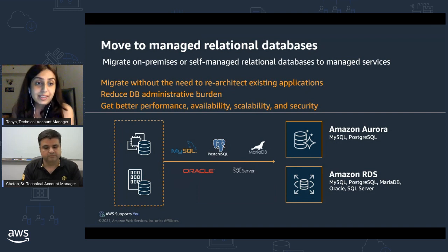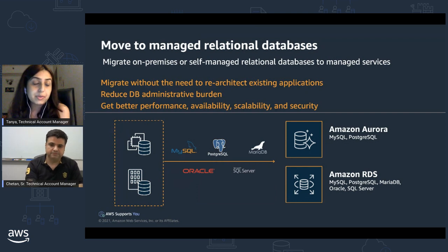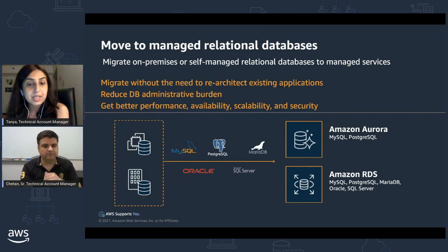I would definitely like to share this. There was a recent study done by AWS where we considered customers who used Amazon relational databases, which is a fully managed service from AWS. The study found that the customers had 39% lower database operation cost, and also a very high percentage return on investment over a couple of years. So these customers worked with AWS, and they really benefited from moving to managed databases.